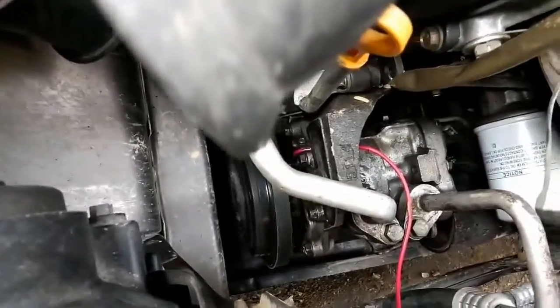A wire like this will bypass the AC pressure sensor socket of your car. If the compressor and AC fan are working, then you can easily understand the problem is the sensor and change the sensor quickly.